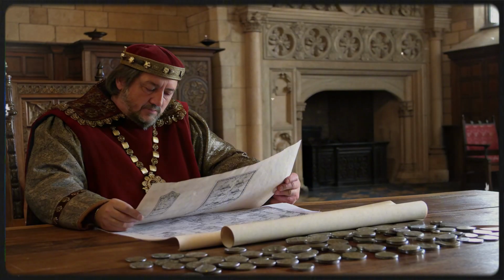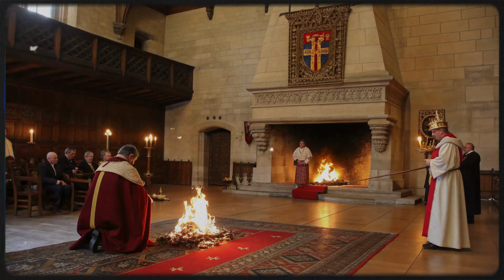The fire in the fireplace served as a natural center of attraction for all the inhabitants of the castle. They gathered around it to discuss business, tell stories, play games, and entertain themselves. The size of the fireplace allowed a large company to gather. Up to 50 people could warm themselves by the fire at the same time.